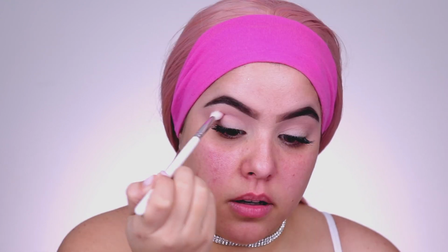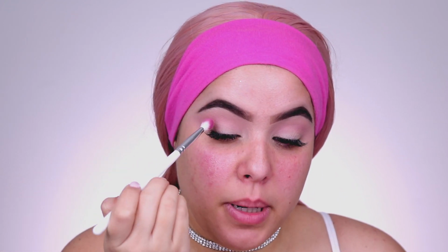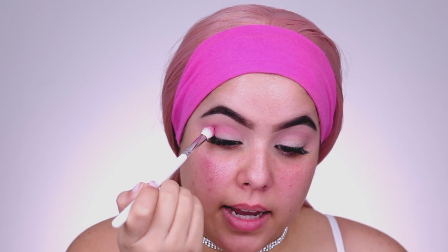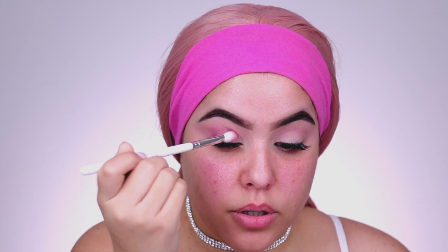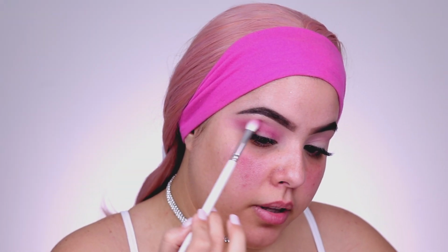I am taking the shade Sunday with a more tapered blending brush, and I am going to place that a little bit lower than that first transition shade that we applied. Next, I'm going to go into the shade I Chain, I believe that's the name. I'm taking it with that same brush, and I am pretty much going to place this all over my entire lid up to the crease. And I'm also going to extend it out here to the outer corner, and that is going to make our eyes look a little bit more elongated.